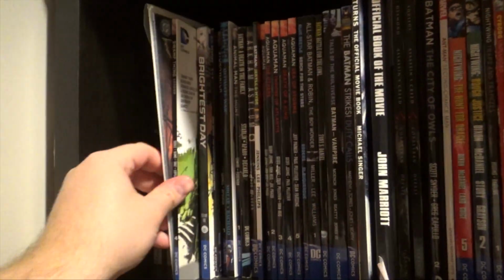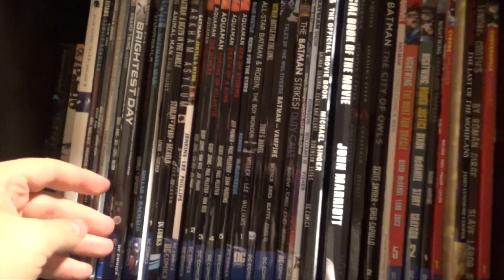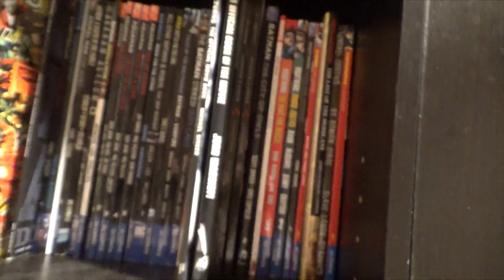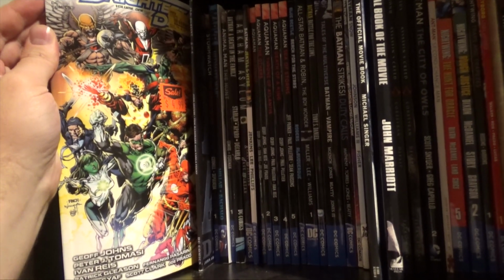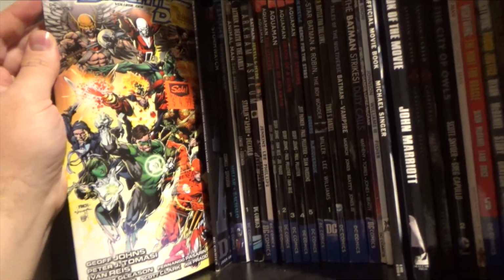Swamp Thing. That's number 4 Swamp Thing for New 52. Brightest Day, Volume 1. Which has, I don't know if it shows it in here, but one of my favorite covers is Brightest Day, or sorry, Blackest Night actually. Flash with the black Flash on the front, which I finally found. But yeah, I like the art in this a lot.